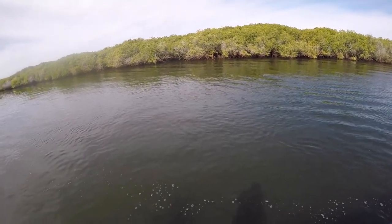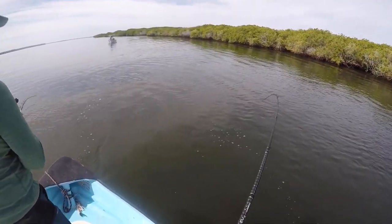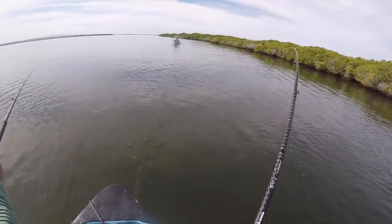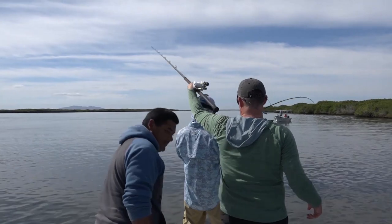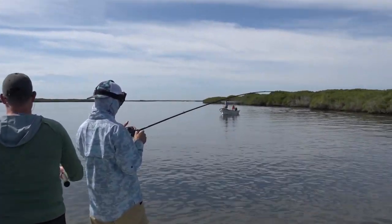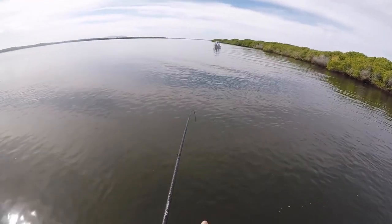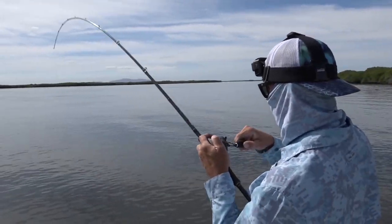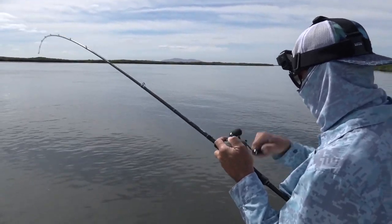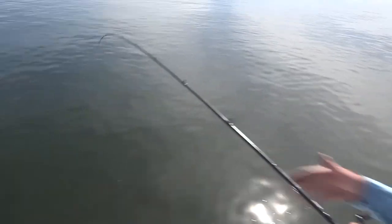Yeah. I don't know. Let's see. I don't think he knows he's hooked. I have one on. Oh, yeah. Got a situation. It is light jackal. Snooky. It's a nice snook. Okay, ready? Ready? Listo?